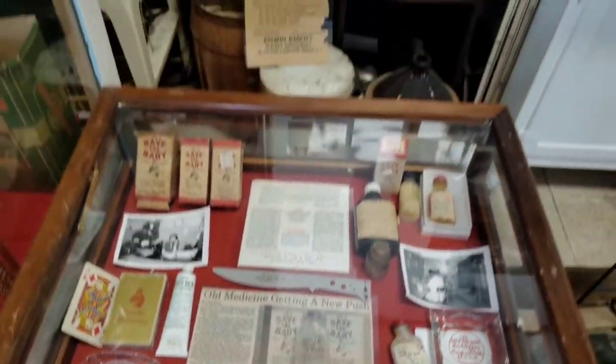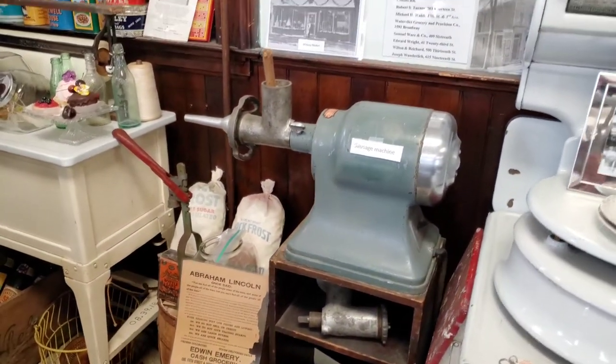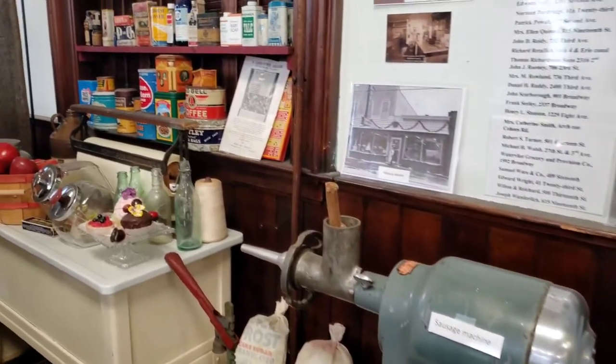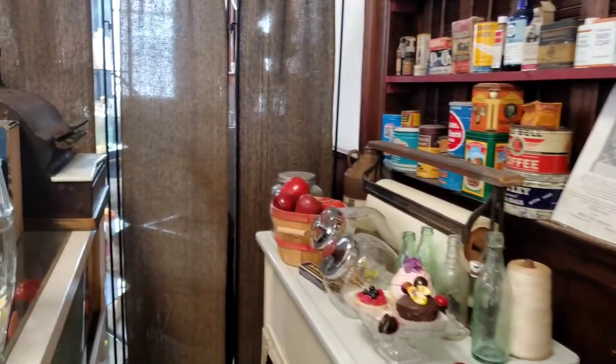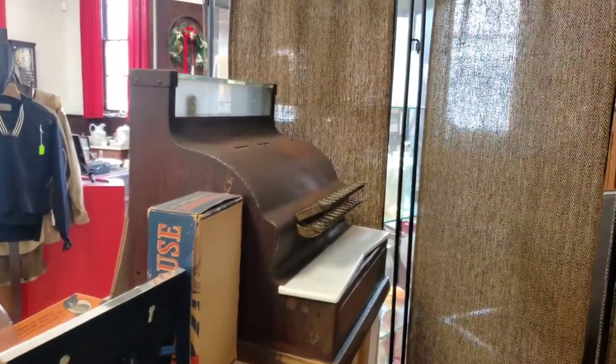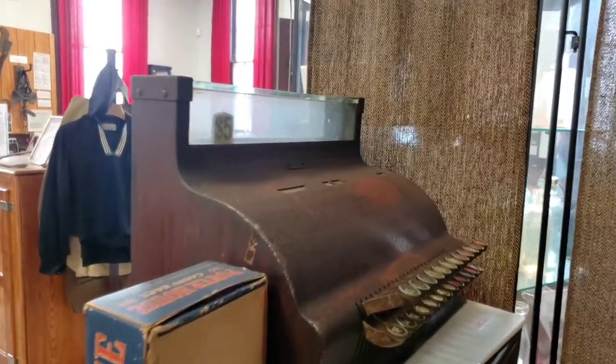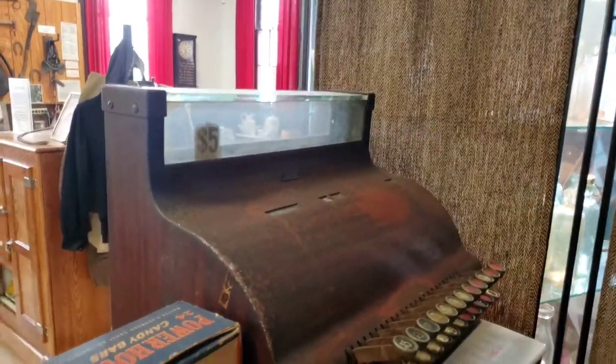Alright, so the other day I had asked him about this stuff, and the thing that stuck out the most for me was this old cash register. I asked him, can I play with this? And he says, yeah, you can. So this is an old cash register. This is really, really old. Check this out.